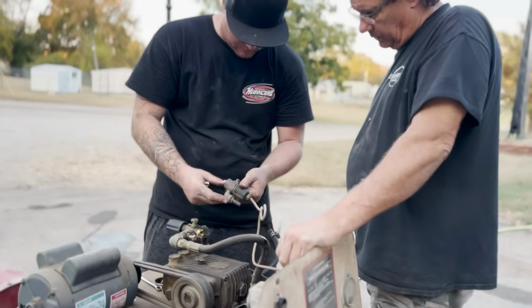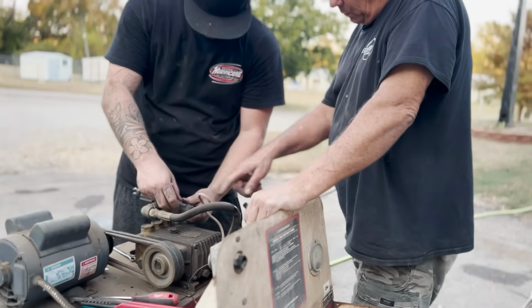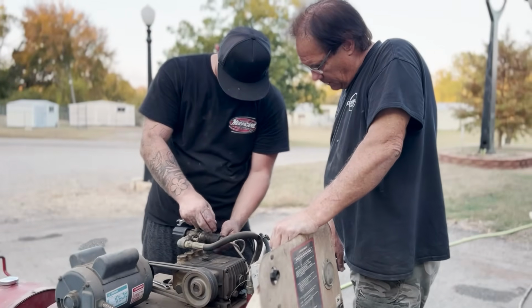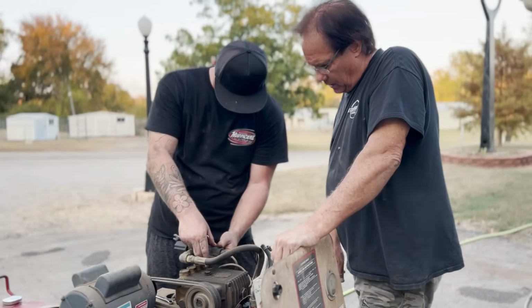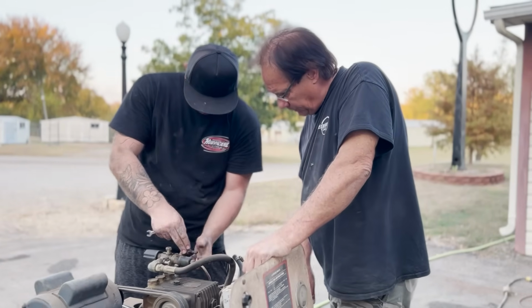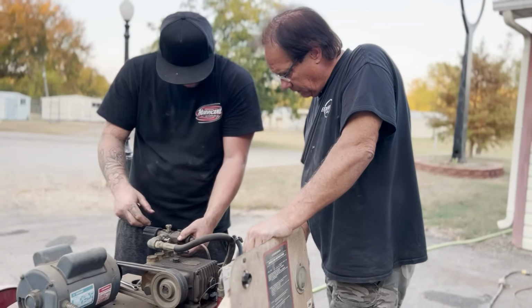Let's put that back in and try it. I don't really know what that does. I don't know what the solenoid part does, or if it's a switch. Maybe it's just a switch that allows the pump to run. Yeah, it might be a pressure safety. The thing is the pump is running.